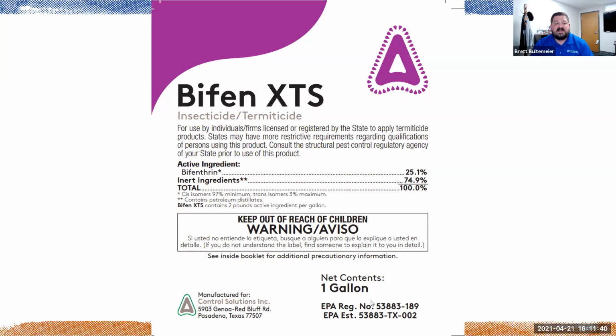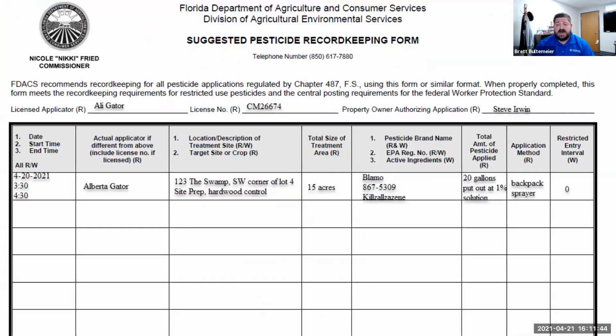So let's take a look at an example of what a pesticide record keeping form can look like when filled out. So Alligator is who was supervising this application. There's their license number, and it was on Steve Irwin's property. We did that treatment on the 20th of April from 3:30 to 4:30. Alberta Gator was who actually did that treatment. There is no license number here, so we know that the supervisor again is Alligator.